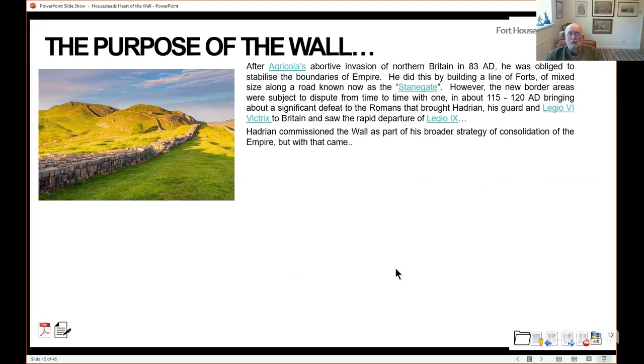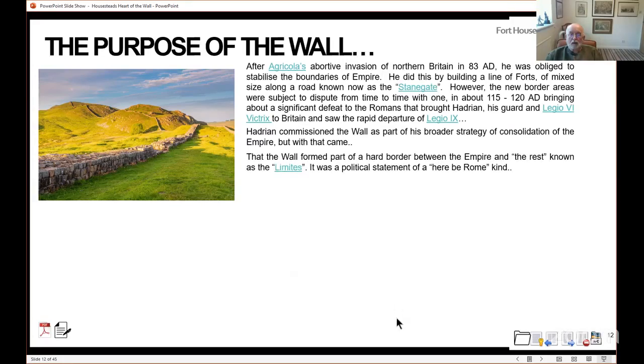Now, again, the wall was commissioned as part of the limites, the borders. It was a political statement, first of all. Here be Rome. It would have been imposing in its day.